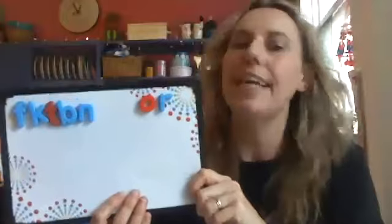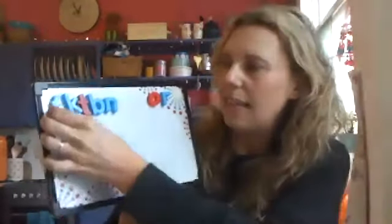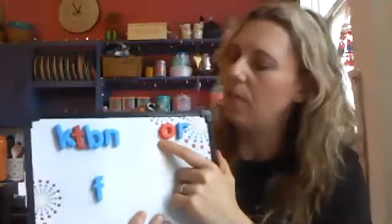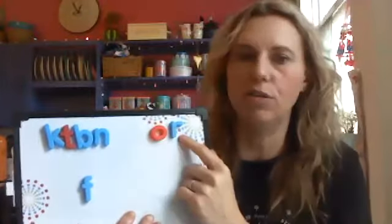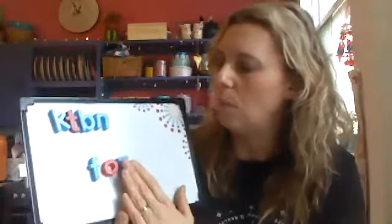So let's start off with the fork. Can we make a fork? Now, what does fork start with? Can you hear? Fork. Now, over here in this corner, I've got my or sound ready. Can you remember what sounds are in the or sound? What letters there were? That was an O and an R. So for fork, we've got or. And what's the last sound in fork?